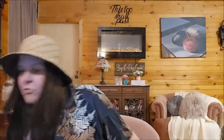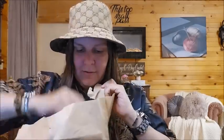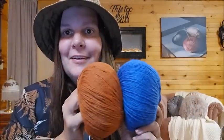Okay, let's do number 4. Now remember, these were $19.99, so there's not a lot of yarn in them. But $19.99 worth of fun, if you ask me. Oh, I got more of the superwash yarn. That's my favorite yarn, and I got another orange, so that gives me 2 oranges, 2 browns, 3 reds, and a blue, which doesn't really go. I always like blue and orange together, but I won't use those. Oh, and blue and brown.